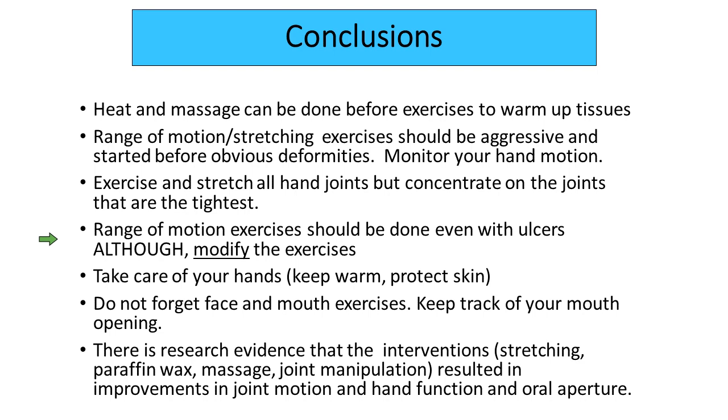And then in conclusion, we have time for questions. I just want to say that heat and massage can be done before exercises to warm up the tissues. The range of motion and stretching exercises should be aggressive and started before you really notice that you have a loss of motion, or that your fingers don't go straight or don't bend. Monitor your hand motion using the techniques and templates that I showed in the slides. Exercise and stretch all your hand joints to make sure that they stay loose, but concentrate on the joints that are the tightest.